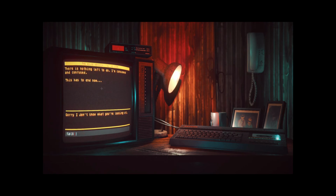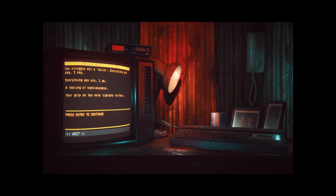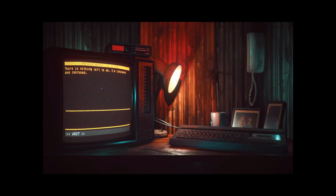Let's try and talk to the person. You struggle out a hello. Everything you say. Everything you are, I am. A feeling of hopelessness. Your grip on the note tightens further. There's nothing left to do. I'm consumed and confused. Let's look at the note again. No, it's reacting. Get in the door, get in the room, get in. Oh, it does it again. Okay. Well, I think I know what the game wants us to do.